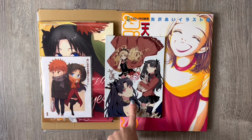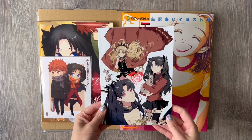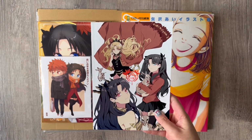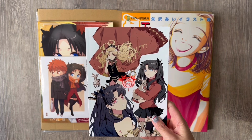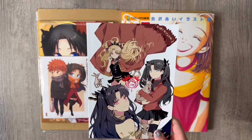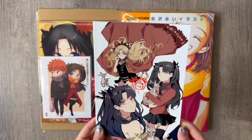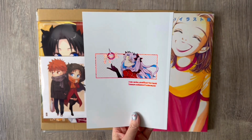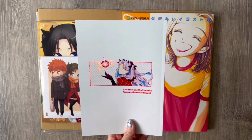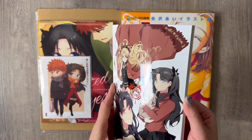So this artist here is kdzlite, I think, but she does a lot of fan art for the Rin faces. And if you guys don't know, Rin Tosaka is my favorite character in the Fate franchise, and of course I love Rin and I love her face, so I also love all her Rin faces. So this one is a very cute small illustration book. We even have Space Ishtar, which is very, very pretty. So I'm going to do a slight flip through.